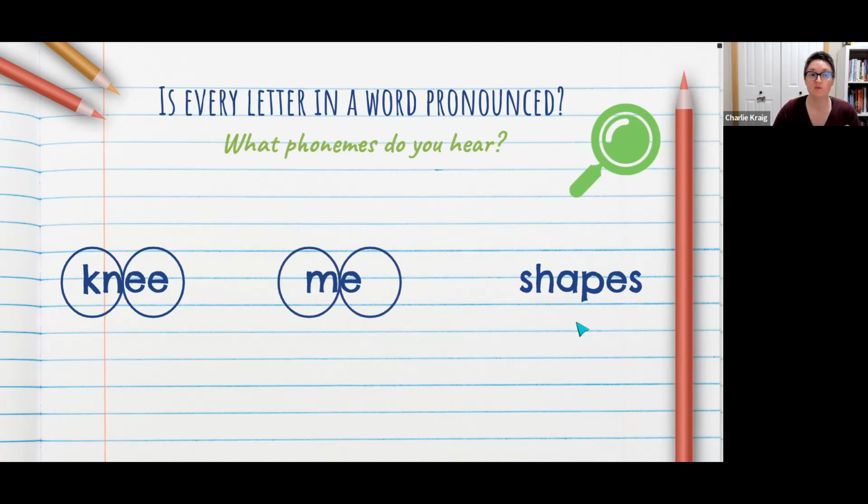And then when I look at the word shapes, I have 4 sounds that I hear. Well, what are the 4 sounds that I'm hearing? Sh, a, p, s. So when I'm circling my grapheme phoneme correspondence, the E isn't being pronounced. It's there, it's important, it has to be there, but I'm not saying it.